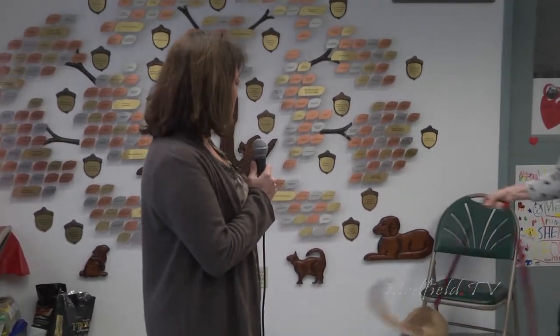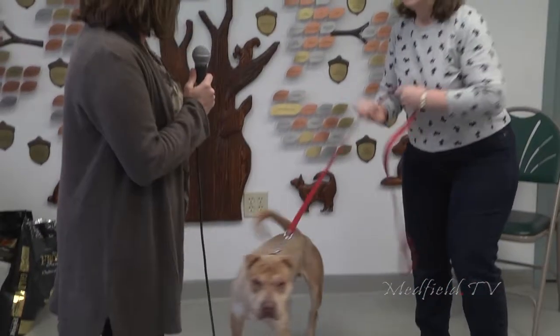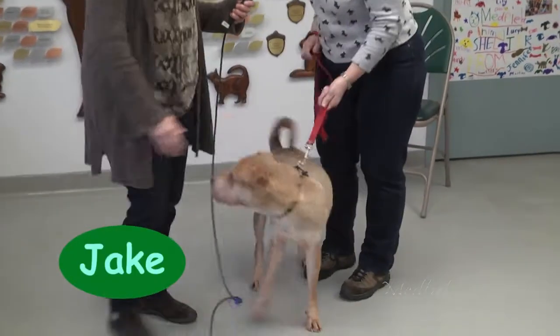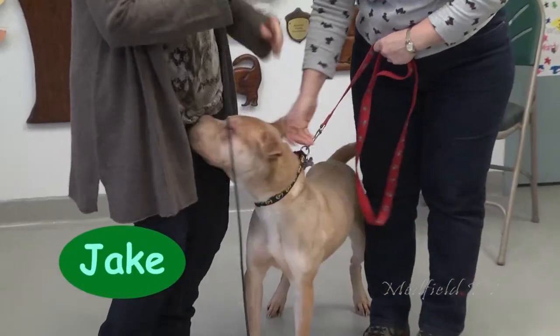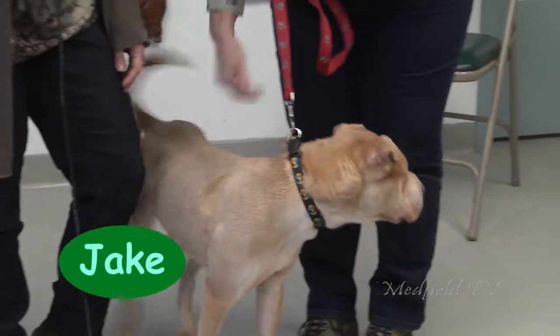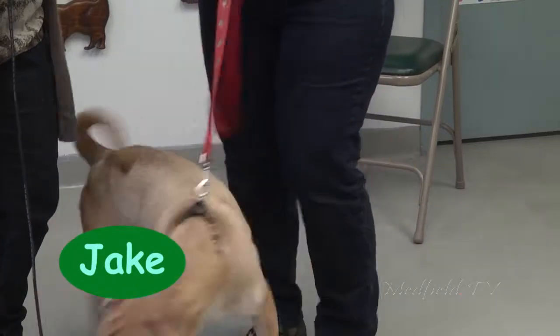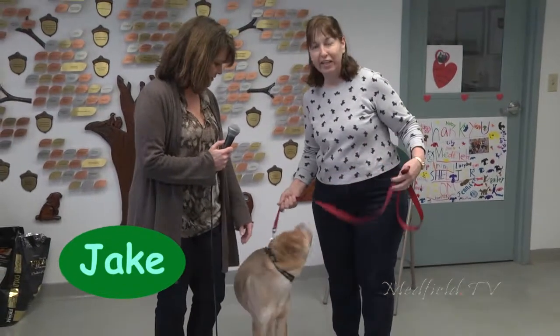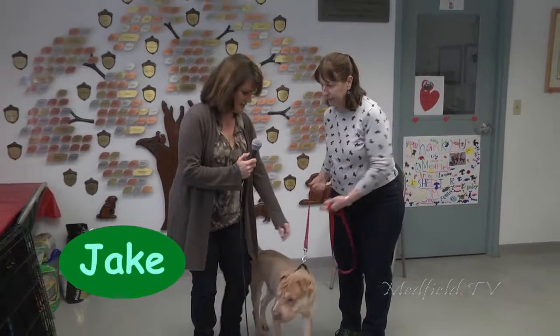I hear a puppy coming out. Oh my goodness, what a beautiful dog. What kind of dog is this? Jake is a Shar-Pei. He's one of two Shar-Peis that just came into us yesterday. They're a very ancient breed, a Chinese guard dog, but they have been in the country for many years now as a family pet. Both Jake and the other dog we're calling Elwood were seized in a police raid.